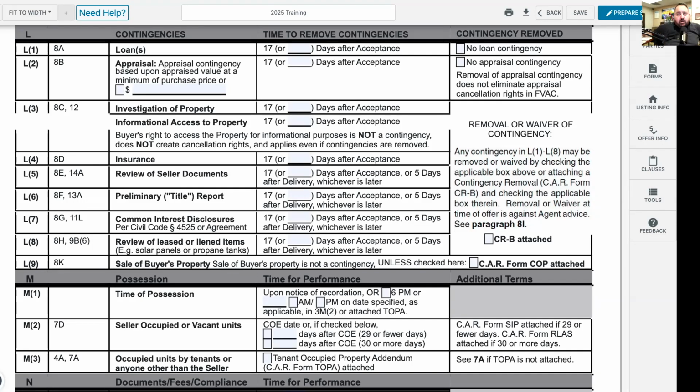Okay. So investigation of property, that's our next contingency. That is your total investigation. Everything that you need to do in order to find out if the condition of the property is acceptable to you to continue with the transaction, Mr. or Mrs. Buyer. Okay, that's everything. So that includes the professional home inspection, and that's kind of where we usually just leave it as agents. Our focus is, this is your professional home inspection.